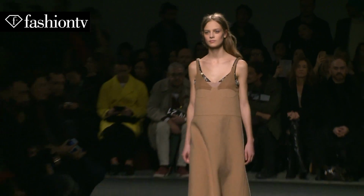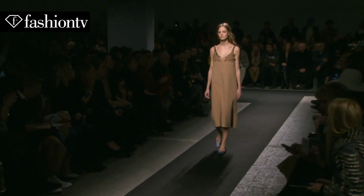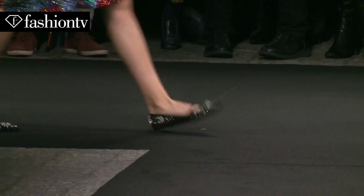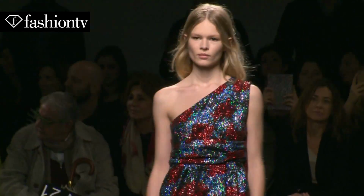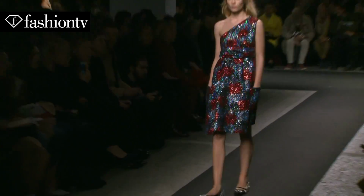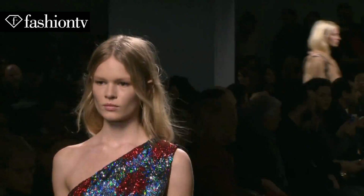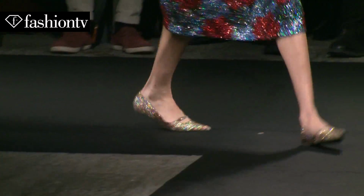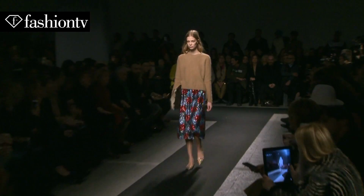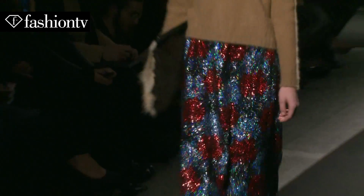This season, I really wanted to give a stronger touch of eccentricity to the collection. Sparkly, colorful, camel mixed with paillette and embroidery, loden. I mean, it was all mixed, which is good for next winter.